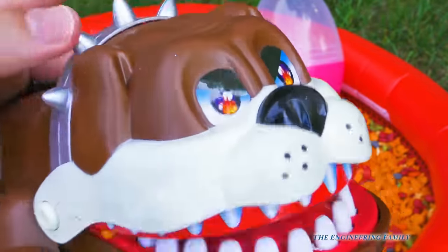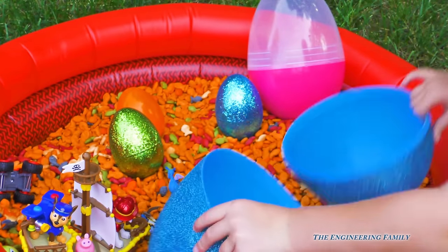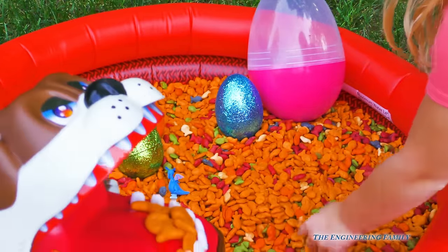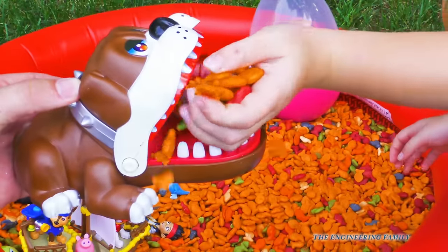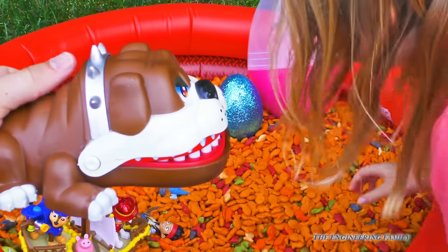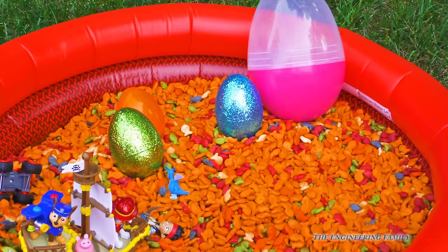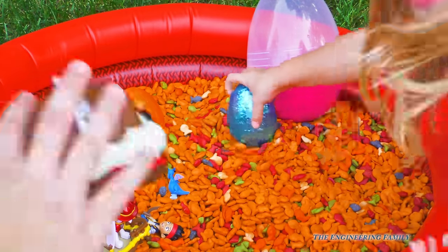Assistant, I think he's running out of goldfish. You put the empty egg back in there. Give me some more goldfish. Ah, he bit you. He bit you in your hand. You know what he thinks? He goes, that's too many. All right, let's open another egg. He's going diving.